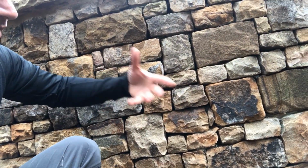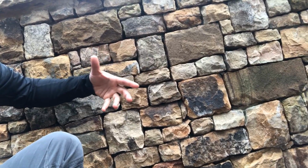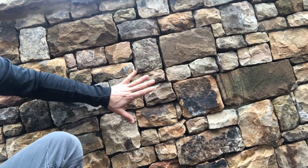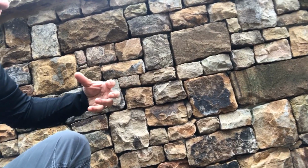There's another method where you actually do see the mortar joints, but a lot of times dry stack has become a very popular method of installing these walls because it allows for the stones to be set closer together and a little bit more of the architectural features to come out. It looks cool. I mean, that's basically what I'm saying.